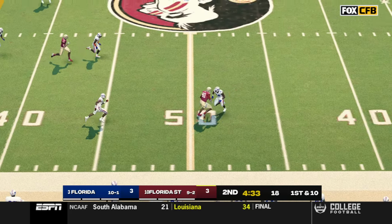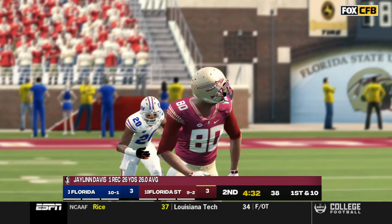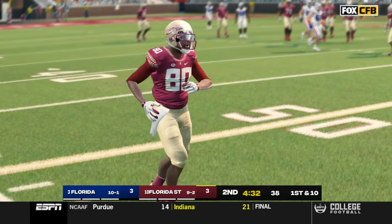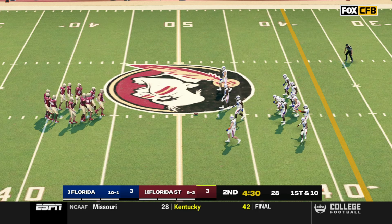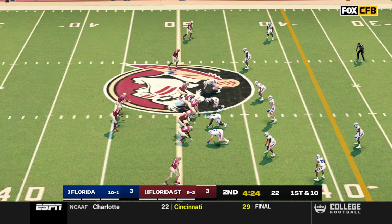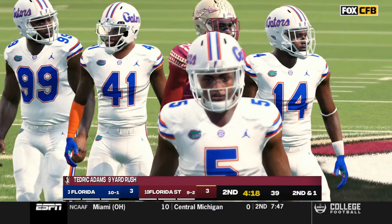Zips it right. When you give up too many passes like that, the game will be done before you know it. They cannot let these receivers get behind them. From the 49-yard line, first down. He's taken down, right around the 40.